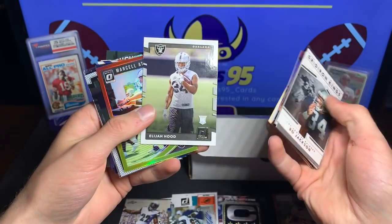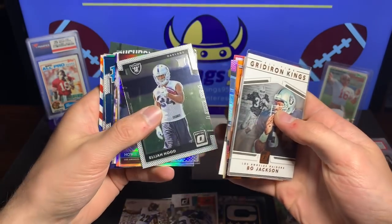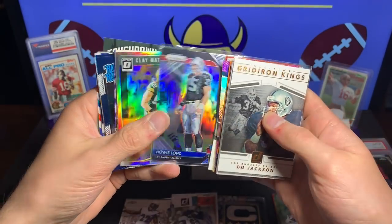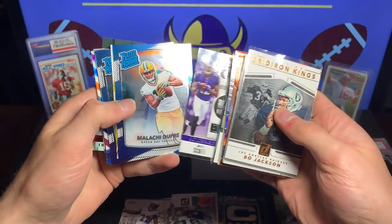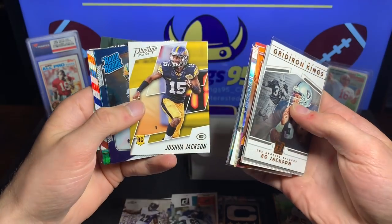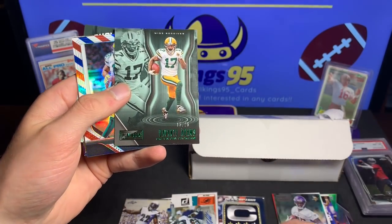1976 on that card. Elijah Hood rookie card. Marcel Aitman rookie. Elijah Hood rookie. Howie Long Hall of Fame Prism. Clay Matthews Optic. Jamon Moore. Jewel Scott, Jamon Moore. Malikie Dupree. Joshua Jackson, Malikie Dupree. Devontae Jones out of 25.